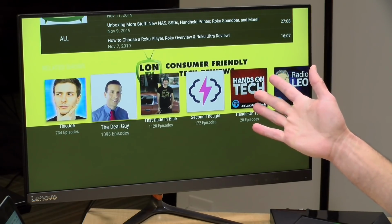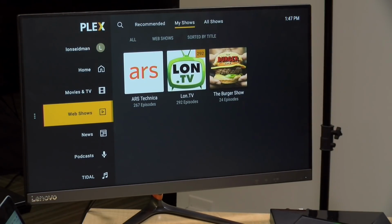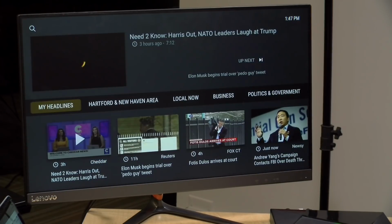And then, of course, you'll get recommendations for other web shows that you might want to watch. And again, this will work on your TV, on your tablet, on your computer and phone and everything else. Another neat feature they've got is news, and this will deliver international news along with local news.